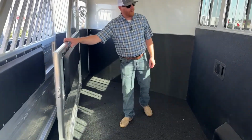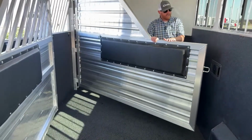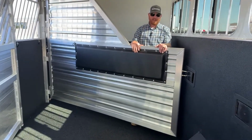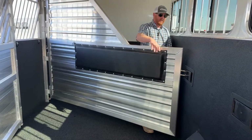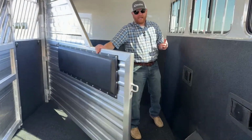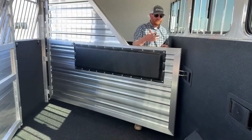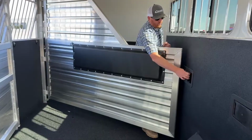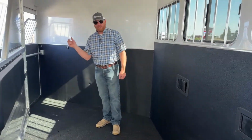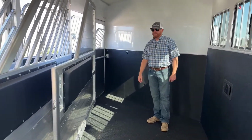But the ride, again, with air ride is completely different on these setups. Everything's got a radius, everything's smooth. One-handed operation is really important to Cimarron. Leading the horse with a leader in one hand, I can open and close dividers. Again, they get out of the way, so we don't have to hold the divider open when we're leading them in or unloading horses, either way.